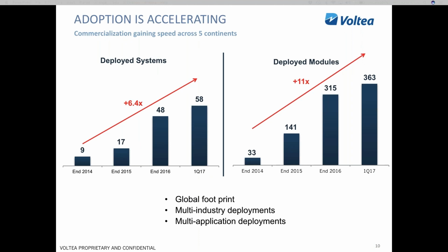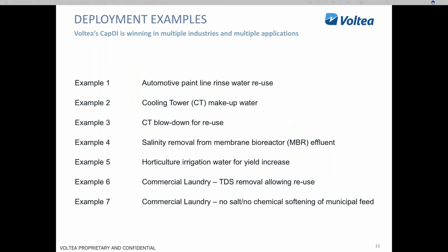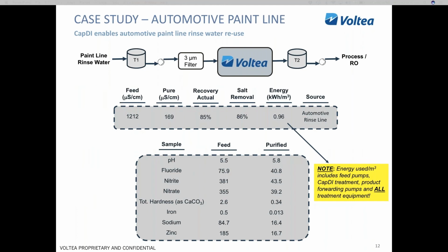If we can go forward one page, what we've seen, particularly over the last 2 years and 1 quarter, is about a 6.5-fold increase in the number of deployed systems and an over 11x increase in the number of deployed modules. Now, David hit on something in his introductory remarks that I wanted to come back to. These are real-world systems. They're full-scale systems producing hundreds, thousands, or tens of thousands of gallons a day that were actually purchased by customers to solve problems for them in the real world. So these aren't R&D systems. These are real deployments.